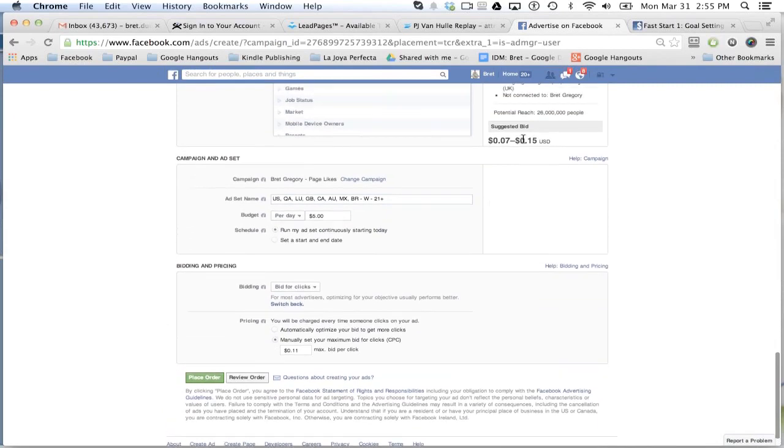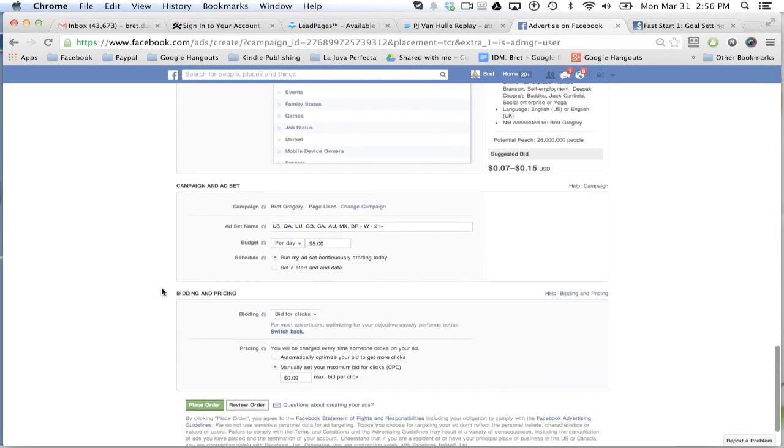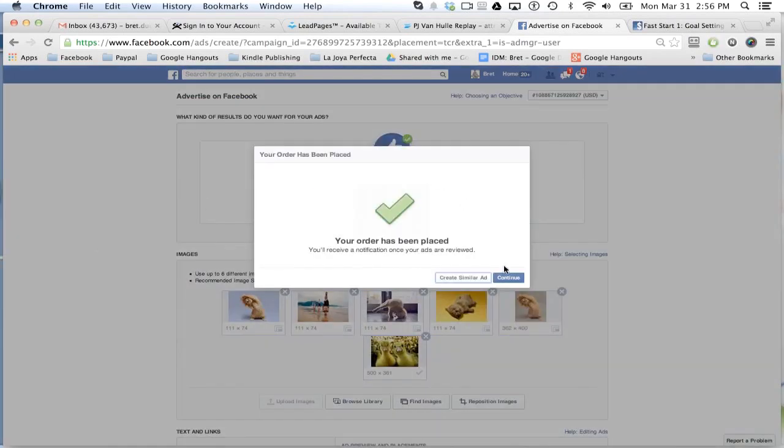And you see here my suggested bid. You see how low this is? 7 cents to 15 cents. That's great. That's a really nice low suggested bid. So I'm going to start here with 9 cents as my initial max bid for click. And remember, these are customers. I know I sound like a broken record, but all we're doing is we're getting inexpensive social proof. And I'm going to click place order, and that's it. That is your viral Facebook ad. So go ahead and give this a try. Post up your first viral Facebook ad.